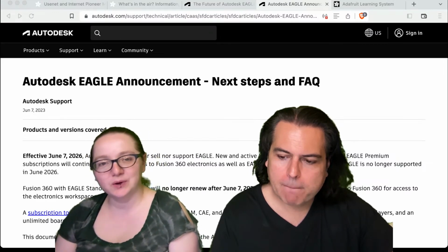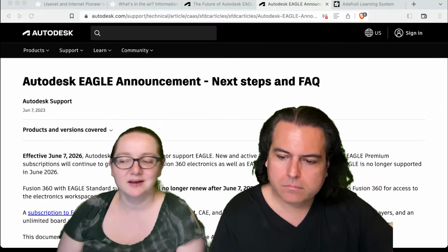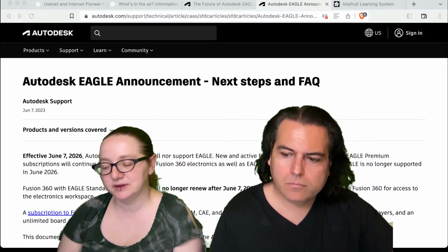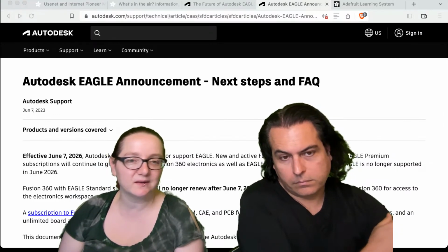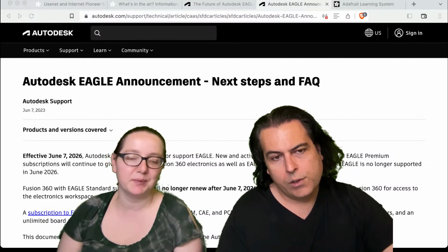So the idea of having a standalone double clickable Eagle app will end. You will have to use Fusion 360. That's actually not so bad. It's just like, okay, you have to open another app, and then within that app, you could still have access to all of the Eagle access. And I don't know what the pricing is, but I'm assuming the pricing is equally as annoying, which is a monthly or yearly subscription. It isn't like a buy once.